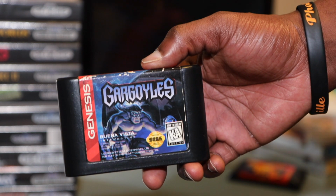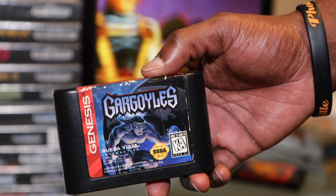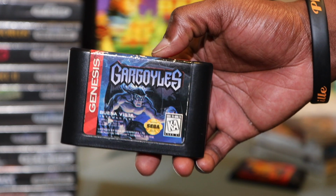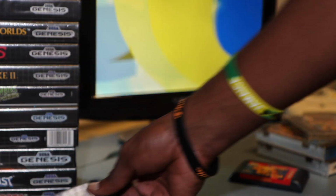I just feel like the fighting mechanics are not as cool. I do like the fact that you can crawl up buildings, and you've got the double jump here, and you can glide, and this is a fun game. Could have been a little better, but glad that I added this one to the Sega collection.